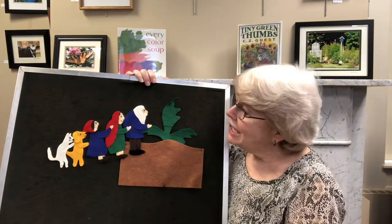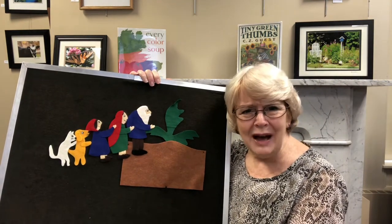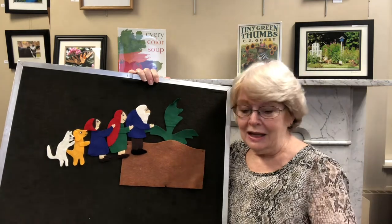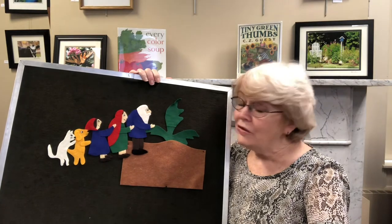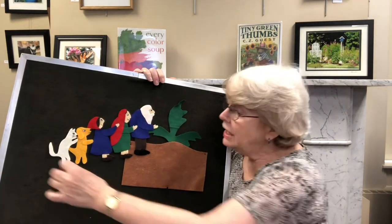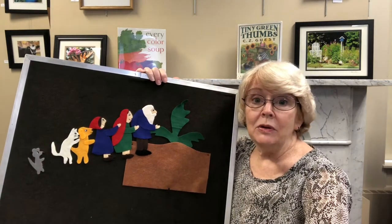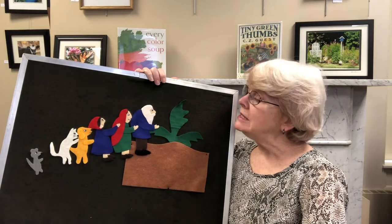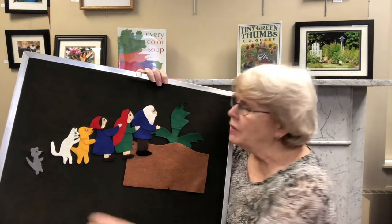So the cat said, "I'll go ask the mouse to help us." And the others just laughed and said, "The mouse, he's too little." But the cat went anyway, and she said, "Fee, fi, fo, fum. We pulled on this turnip, but it wouldn't come up. Would you help?" And the little mouse said, "Help you? Why, I could probably pull that turnip out of the ground all by myself. But since you're already all here, I'll lend a paw."